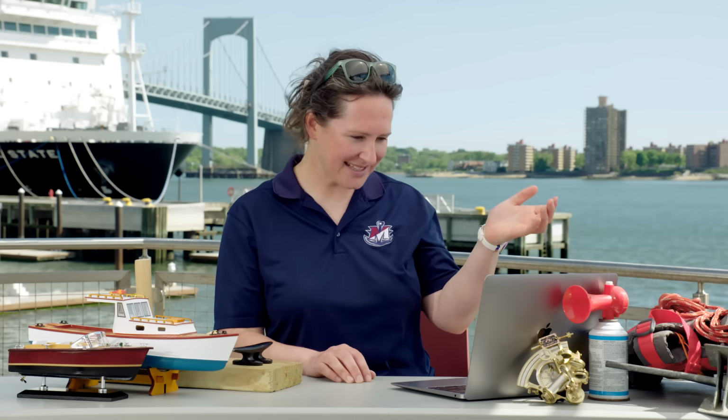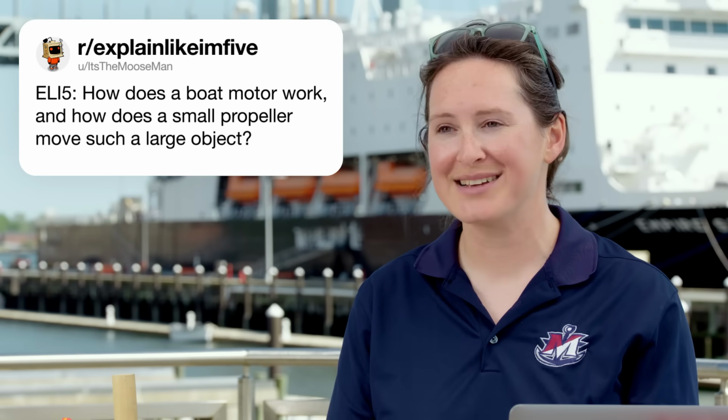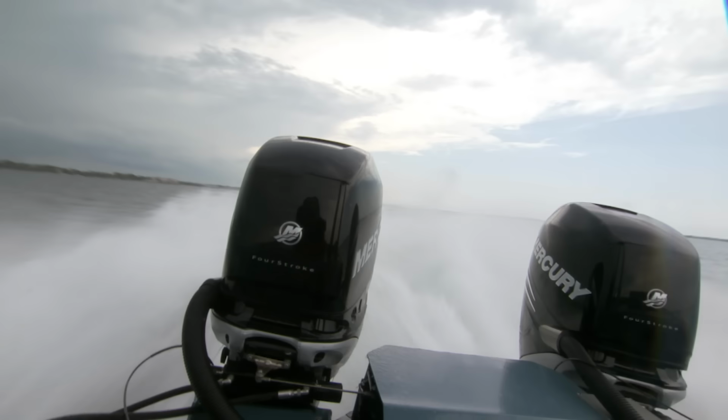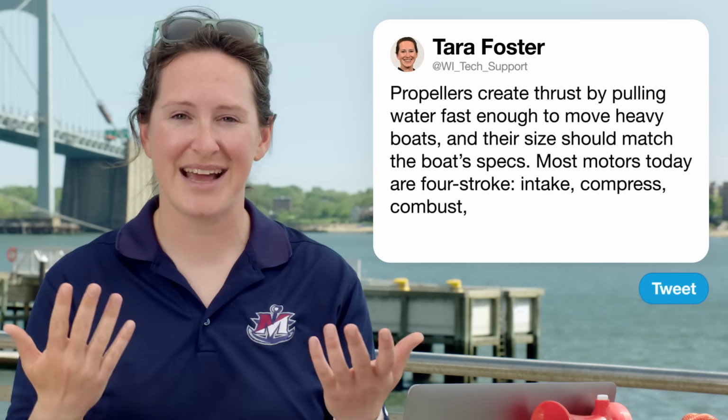It's the Moose Man asks, how does a boat motor work and how does a small propeller move such a large object? Propellers work because they move so quickly. It's pulling enough water through that it's creating enough thrust to move big heavy objects. The size of the propeller should be the right fit for the right size boat, and there's usually some manufacturer recommendations for different boats on what you should be looking at in terms of horsepower and in terms of propeller size. Boat motors, most of the time nowadays, at least, are 4-stroke. They intake, they compress, they combust, and then they have an exhaust. So that's how they function.